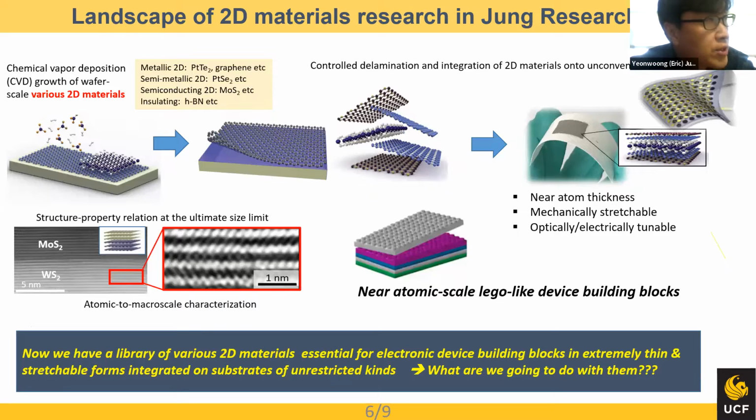This is the landscape of 2D material research happening in my lab. Basically, we are doing every aspect of 2D material research, from material development, characterization, and integration to device application. The basic scheme is that we chemically grow 2D materials by chemical means, such as chemical vapor deposition. As I mentioned, we are able to grow various 2D materials with diverse carrier transport properties, such as metallic, semi-metallic, semiconducting, and so on. We grow the materials on substrates at high temperature.